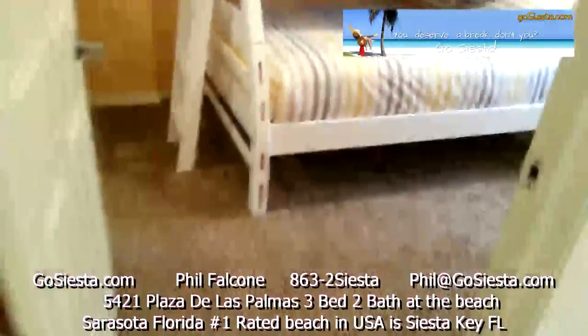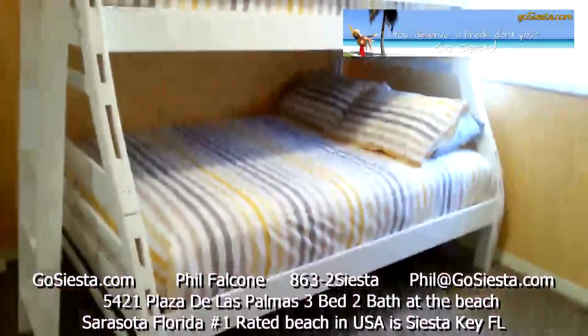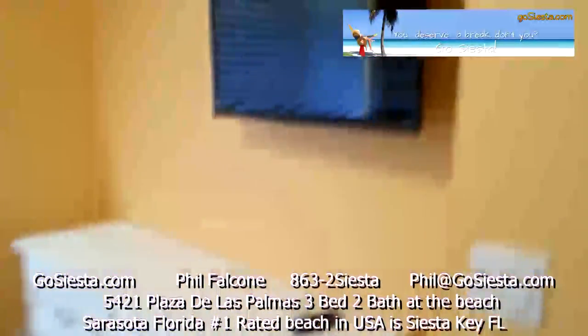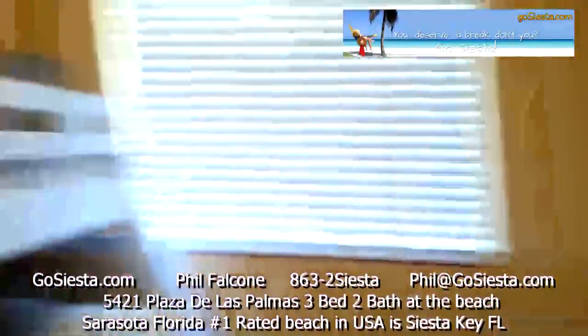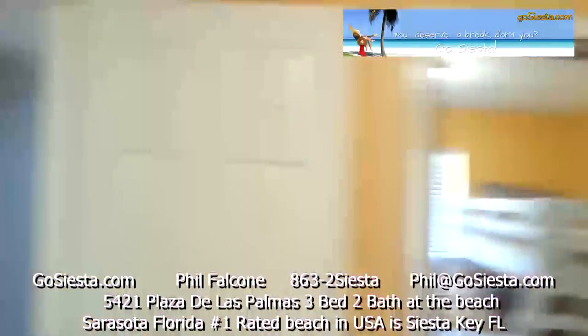In here is our middle bedroom. We have a full-size bed and a twin up top. Also have a TV, nice dresser in here. All brand new, everything else. Full-length mirrors, closets.